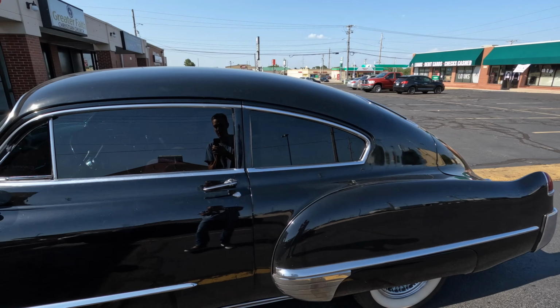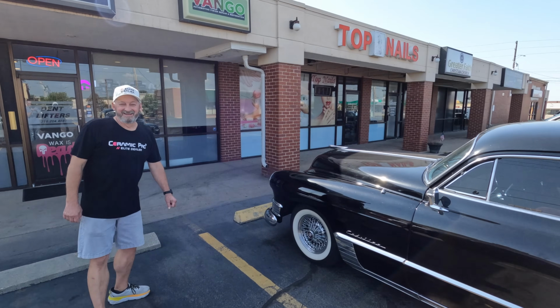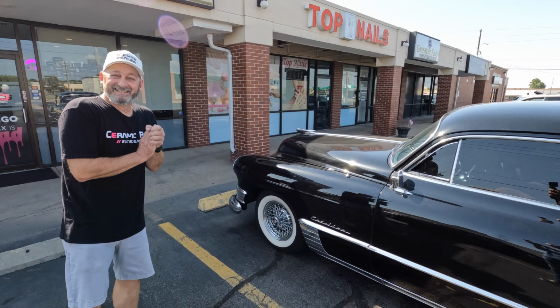The AC will freeze you out right in your crotch first and then work its way up, which is kind of pleasant actually. But now I want this car to really be all that it can be. So I'm at Van Gogh back with Stuart, and this one's gonna be interesting.